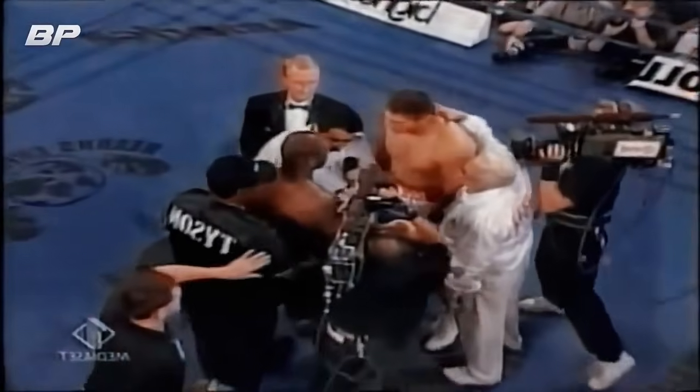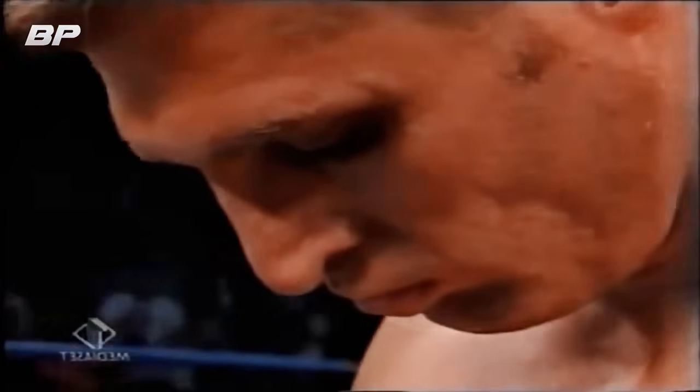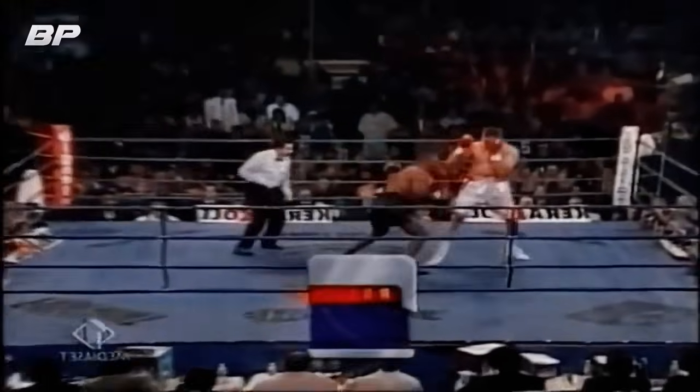Everyone expected the fight against Andrew Golota to be aggressive since he was known for his rough tactics. Golota was known for the best low blows, while Tyson for continuing to fight after the bell. Mike initiated the fight with his characteristic aggression, while Golota used his height advantage.